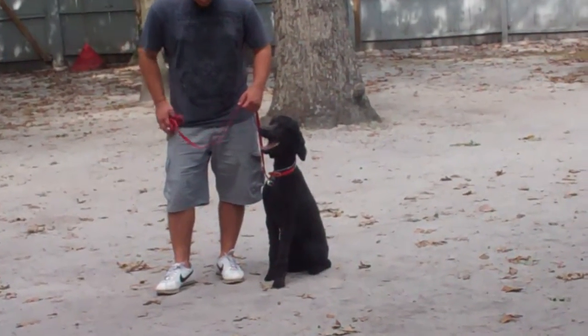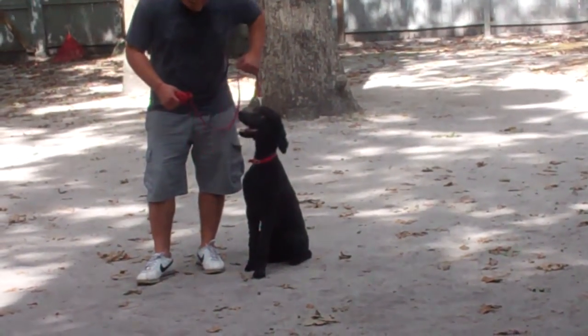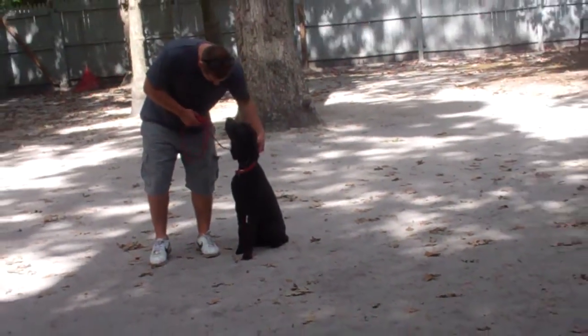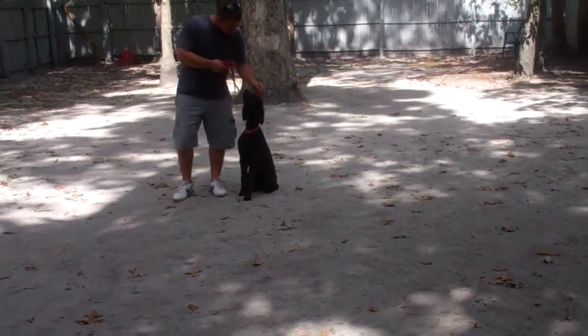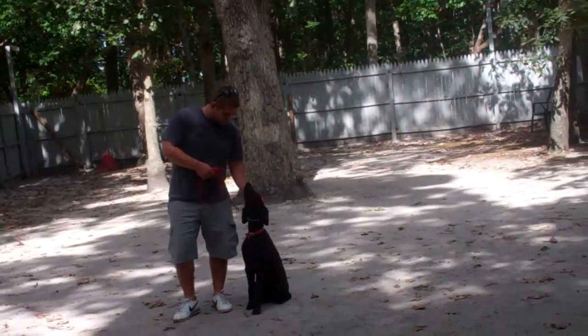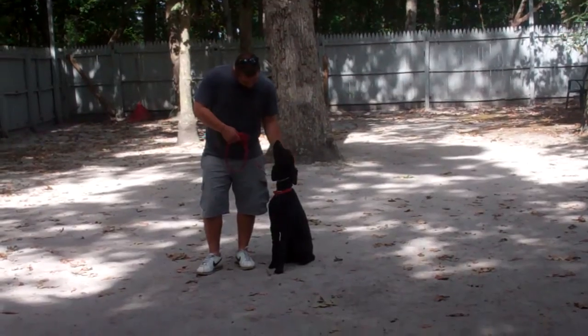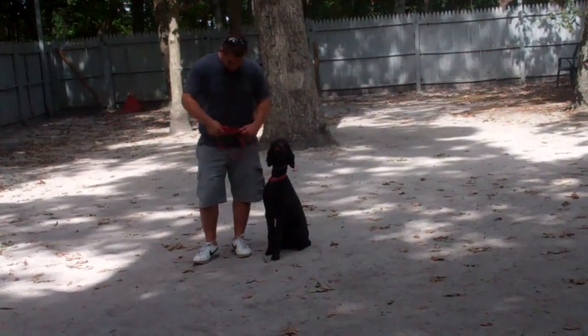That leaves the left hand free to give any correction that we need to give, and that is a tug and let go on the training collar. And that's the second piece of equipment that we're using. The one that you sent with her was a little large, so we swapped it out for one that fit her just a little bit better. And she is sitting very nicely at Barry's left, which is where all of our obedience training is done.